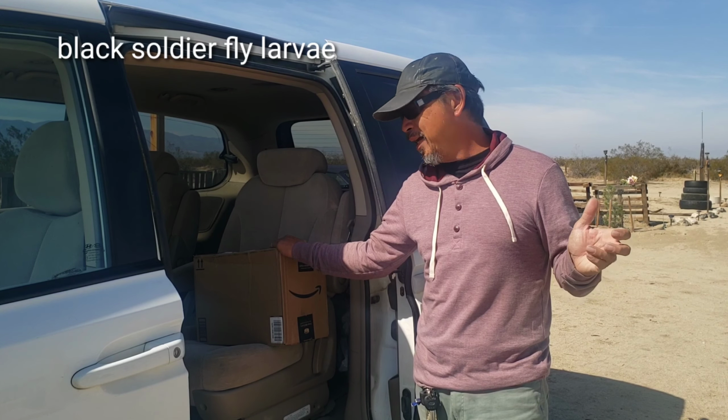Oh, look at this, guys. The nutritional facts on this. Crude protein, 36%. Crude fat, 35%. Crude fiber, 10%. Calcium, 2 to 5%. Lysine, 1.1%. Phosphorus, 0.75%. This is great, especially it says right here, 75% more calcium than mealworms.